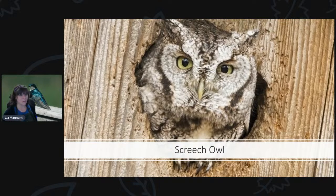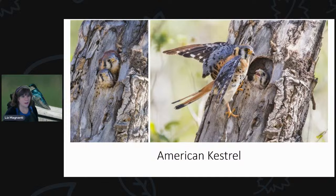And it's not just songbirds that will nest in houses. Some birds of prey will, like screech owls. We do have screech owl houses. We also have houses for American kestrel, which is a small falcon. And screech owl houses and the kestrel houses are pretty similar in their specs. So if you've got a screech owl house, it would be suitable for a kestrel and vice versa.